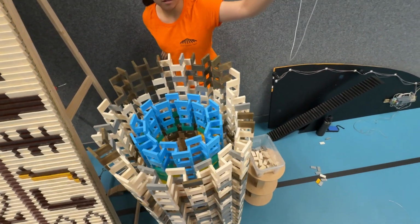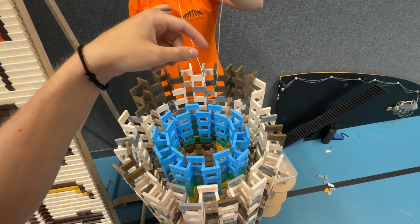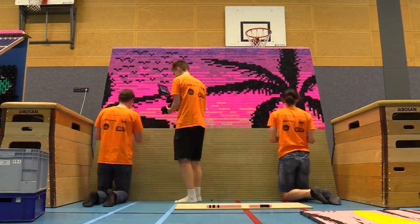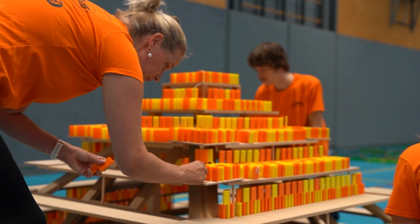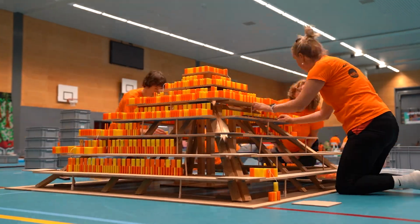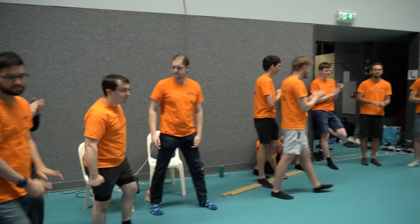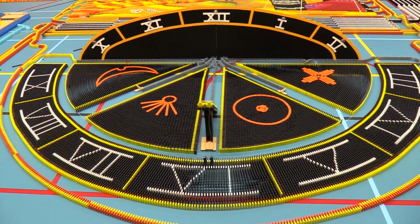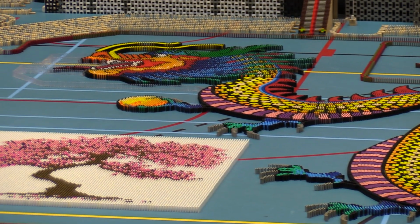This was the largest project that any of us have ever been a part of, and it worked so incredibly well. It's totally a different experience when you're part of a larger team building a big project because none of us could really build something like this at home. Like, it takes so much time, so much space and energy to set up just one project of this scale, and I think the whole team did such an incredible job. This is truly Domino Day level style projects with over 30,000, sometimes 50,000 dominoes in just one individual project.